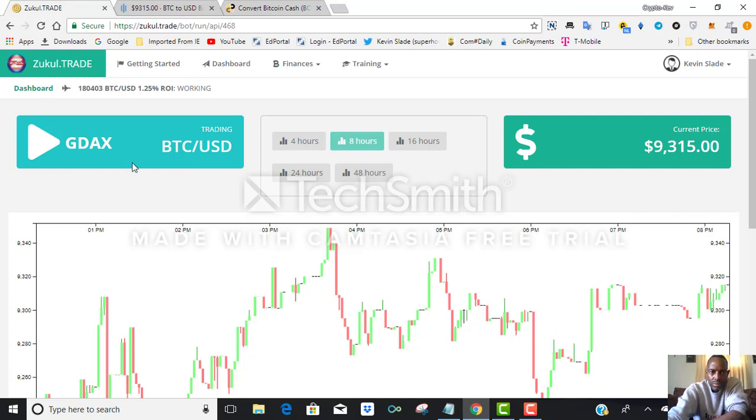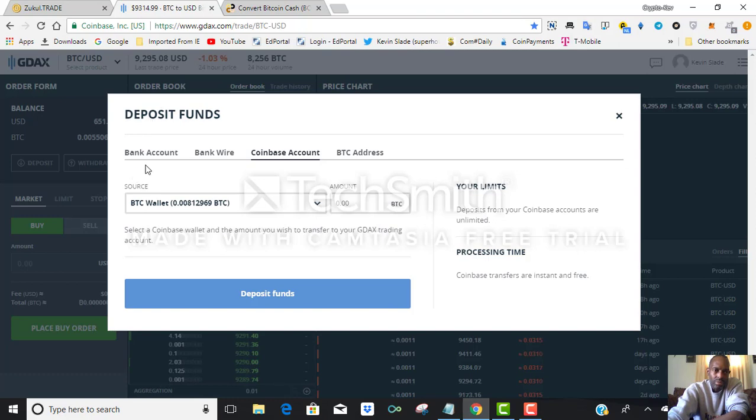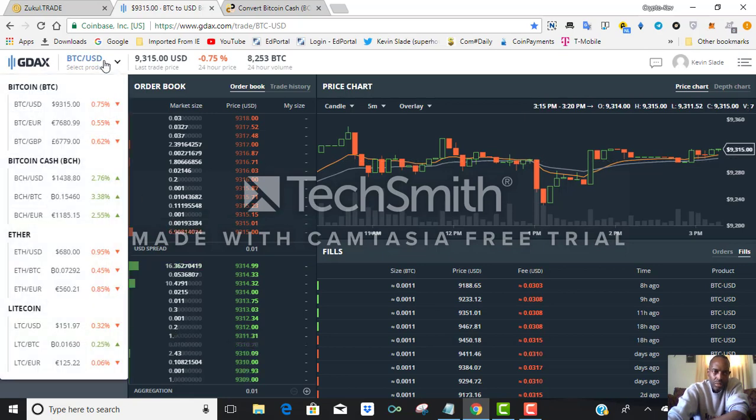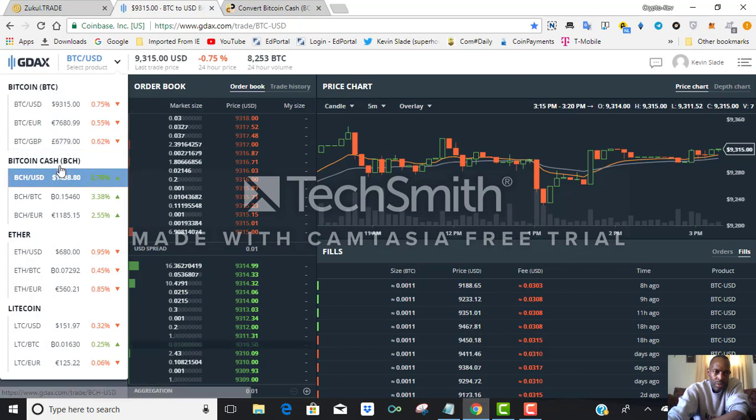But basically, you tell it what currency you want to trade in. Okay, on GDAX, you can trade everything that's available on GDAX. Basically, you come over, and you can see everything here. Let me close that out. I don't need to do anything now. But the cryptocurrency available on GDAX is Bitcoin, Bitcoin Cash, Ether, and Litecoin.